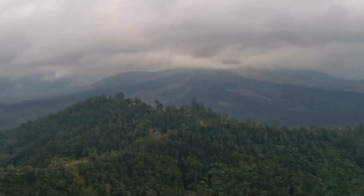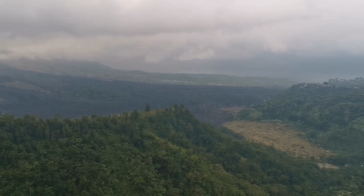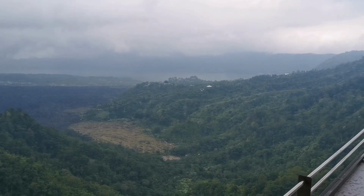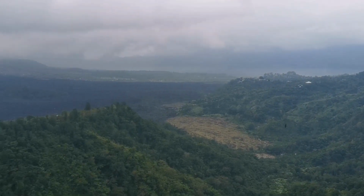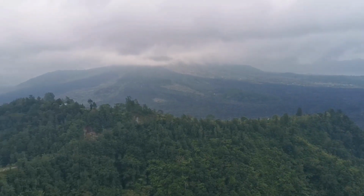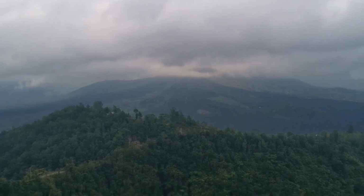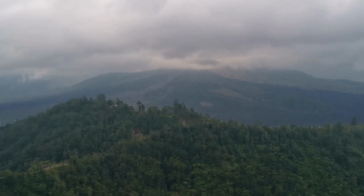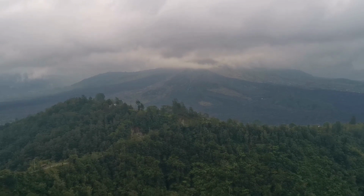Okay, because we are 75 kilometers from our Airbnb and we need to catch up later on, and it will take about two hours to reach our place, so we cannot stay too long here to wait for the cloud to go away. That's a bit too bad, but I'm happy. This is my first view of a volcanic mountain.